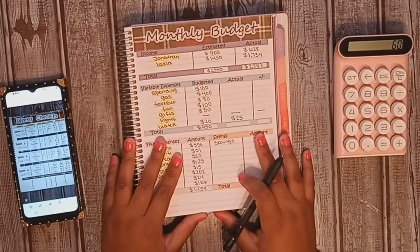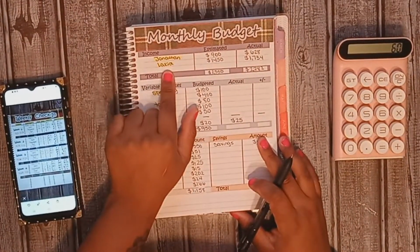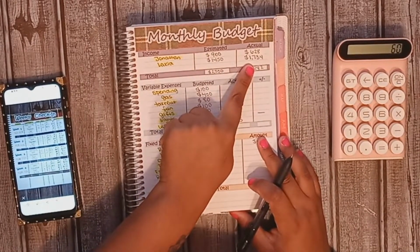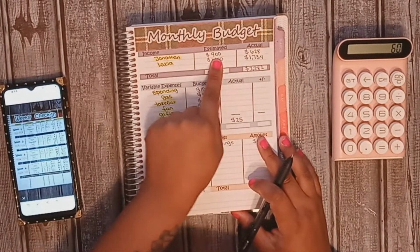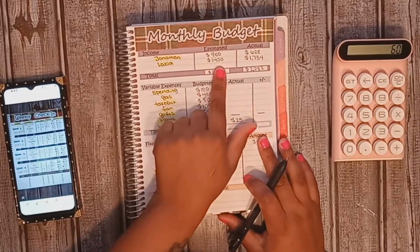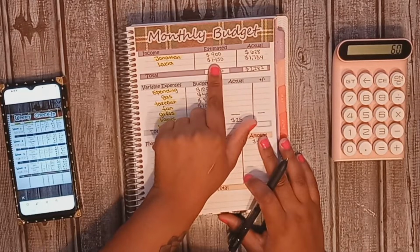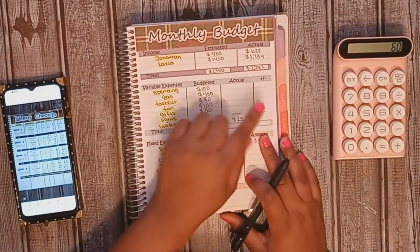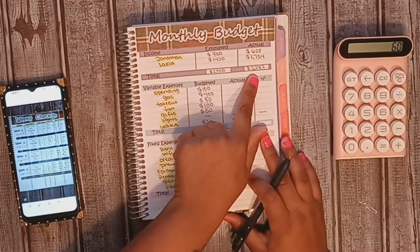Alright, so we're on our monthly budget sheet. The income for me and Jonathan is listed here. This is what I estimated and what we actually got. So I estimated Jonathan to give me $900 this month, and he actually gave me $628. Estimated for myself to bring in $1,450, and I actually brought in $1,734. And these are the difference between the totals.